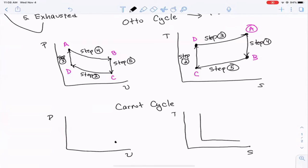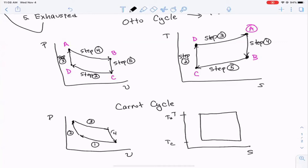So the TS diagram for the Carnot cycle looks like this, where we have T hot, T cold. And here, let me draw this really quick and then we'll actually do this. 1, 2, 3, 4. So we called this in the Carnot cycle, step 1, step 2, step 3, step 4, right? And that's 1, 2, 3, and 4. So in the Carnot cycle, we end up starting the process with a removal of heat at constant temperature, right? Which is at T cold, which causes the specific volume to go down. So it's like an isothermal compression.